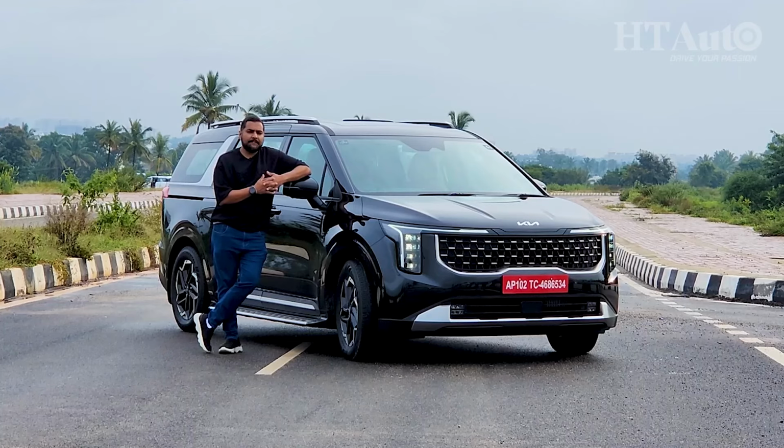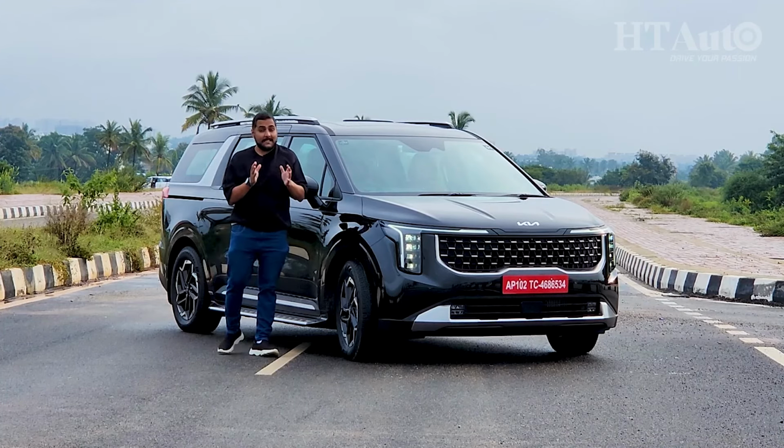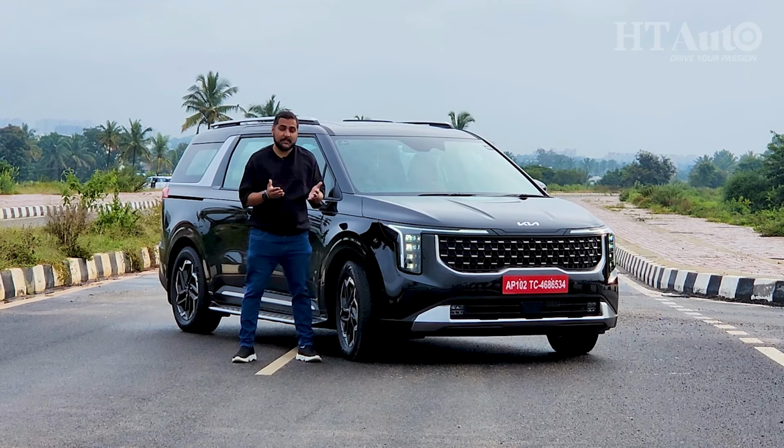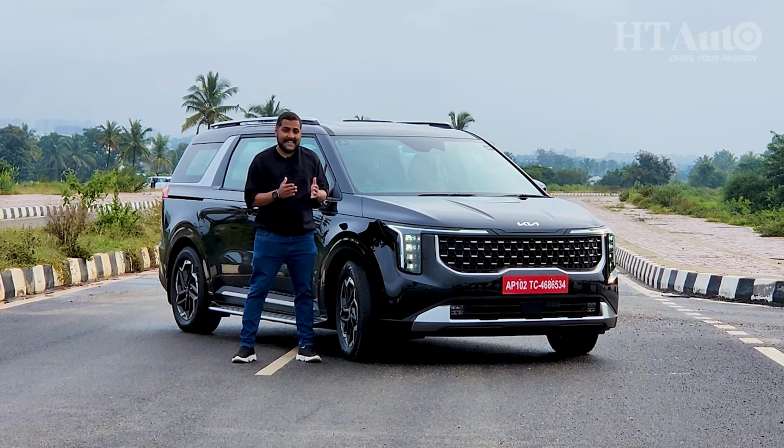At rupees 64 lakhs, even before taxes kick in, the Kia Carnival is quite an expensive MPV to buy. Of course, it benefits from the fact that there is no direct competition, but then again, Kia as a company doesn't really have that brand image to justify the price tag, at least not at the moment.